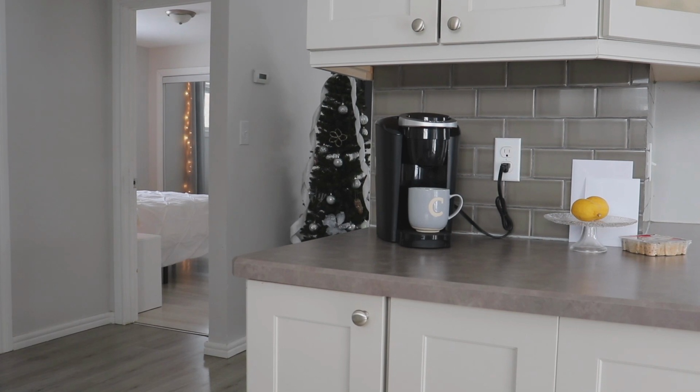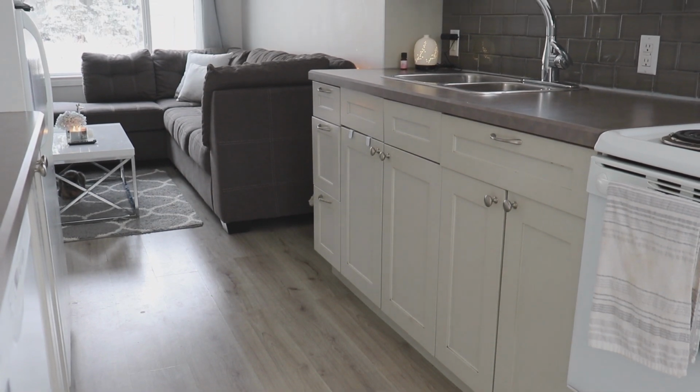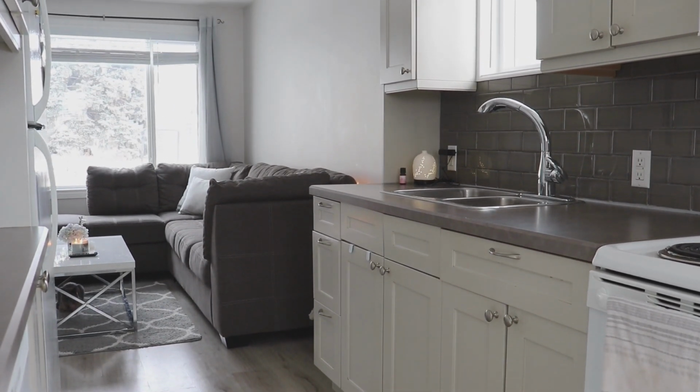Moving on to the kitchen. The biggest thing for me in a kitchen is just to keep it nice and clear and the countertops completely free of any clutter. I hate dishes sitting around, I hate paper sitting around. I like when things are nice and organized and clutter-free.